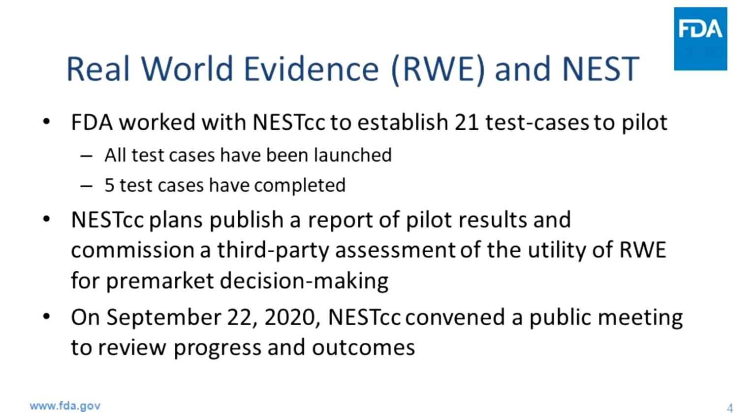In 2018, the NEST-CC initiated a pilot program to assess its infrastructure and determine the usability of RWE. FDA has worked with NEST-CC to establish 21 test cases that reflect the diverse medical device ecosystem, disease areas, adult and pediatrics, data sources, and device classes and regulatory pathways, 510(k) and PMA, representing pre-market and post-market analyses. The 21 test cases will inform the stakeholder community about the usability of RWE for expanded indications, new clearances and approvals, and improved malfunction reporting.